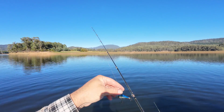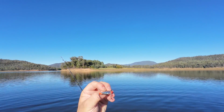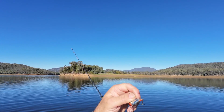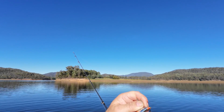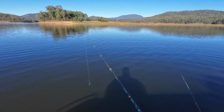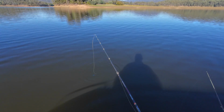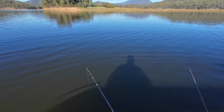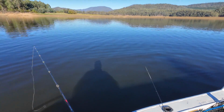I'm switching to a little lipless crankbait. I'm not sure. I think it says underneath, ULRPR, I don't know. I think it's a Rapala of some kind. Not very heavy though. I reckon it's going to work. Might just take a while to sink.